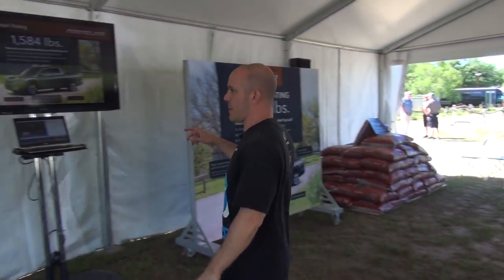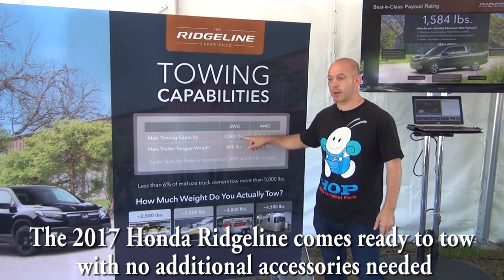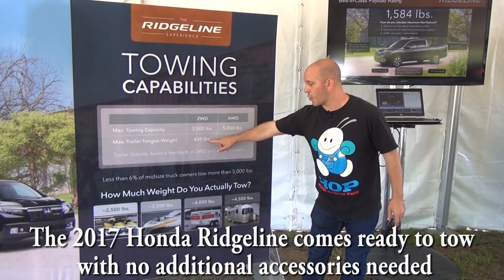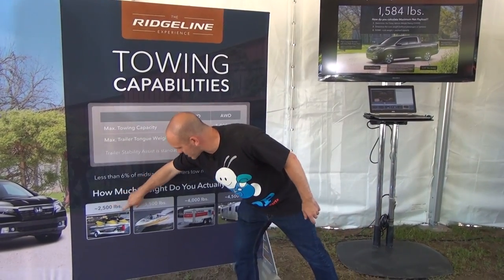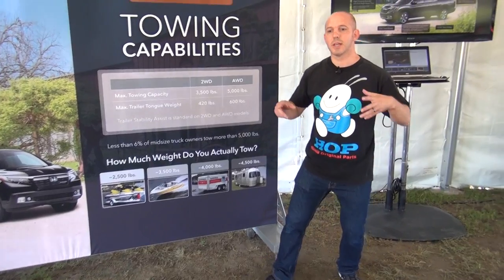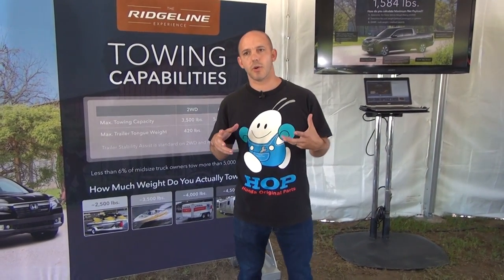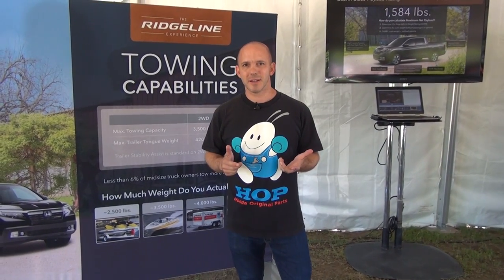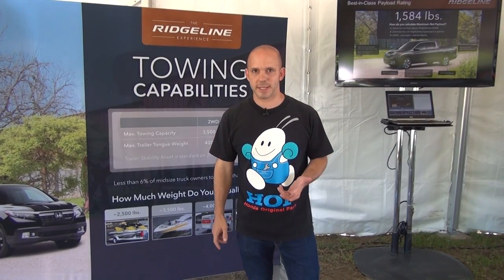Towing capacities, capabilities of the new Ridgeline. Max towing, two-wheel drive, 3,500 pounds. All-wheel drive, 5,000 pounds, along with a tongue weight of 420 pounds and 600 pounds. So here are some of the things. I mean, jet skis are like 2,500 pounds, a boat's 3,500 pounds. And one of the reasons why the new Ridgeline doesn't tow more than 5,000 pounds is most people in the mid-size market, they don't need that. In fact, 3% or less even tow with a mid-size truck.